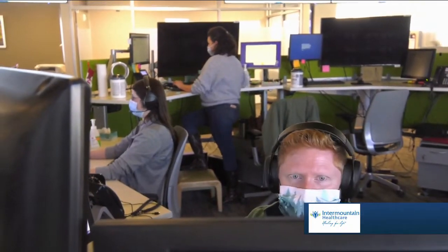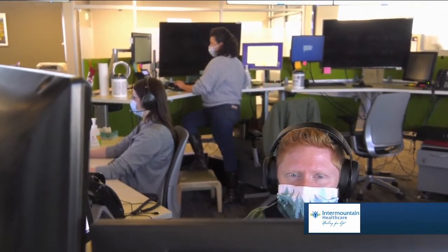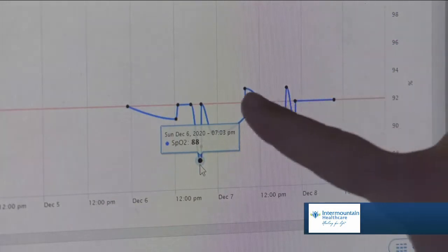So we realized early on in the pandemic that we needed to figure out a way to assess oxygen levels for people who are in the community. Dr. Joseph Bledsoe, Director of Emergency Medicine Research with Intermountain Healthcare, says that need is the reason behind their patient monitoring program, which launched this past August. I think the program is working spectacularly.